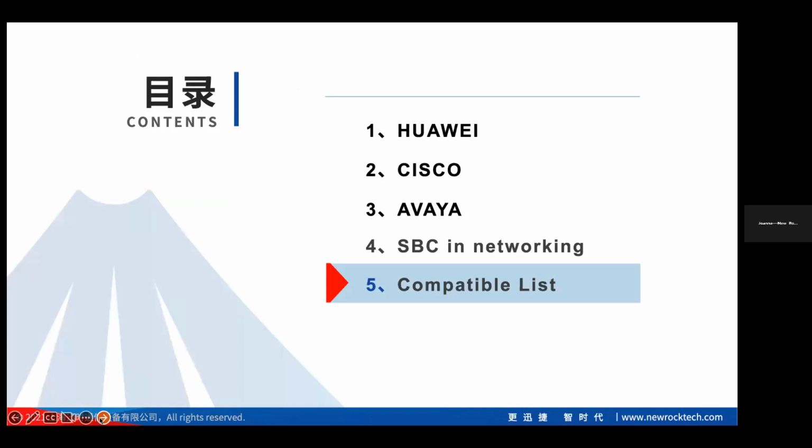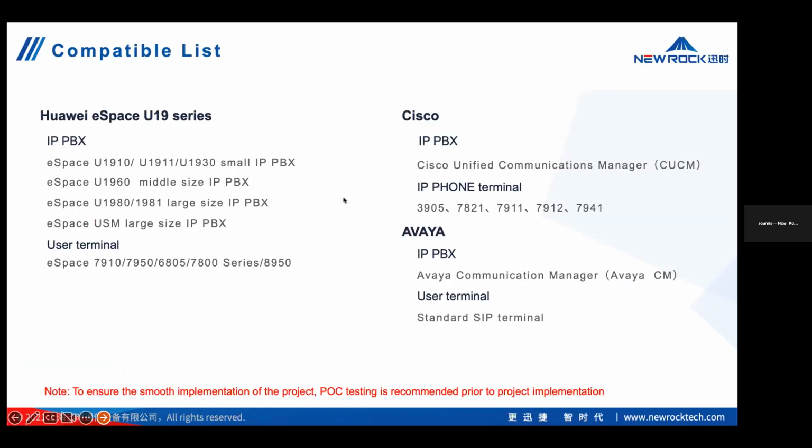The final one is a compatibility list we made for the products of Cisco, Avaya, and Huawei. This presentation will be sent after the meeting, and you can have a closer look at all the products we support docking with. The first is Huawei's East-based U19 series, from the larger ones to the smaller ones, and the user terminals, the different series of IP phones. Then Cisco's IP PBX, the CUCM, and their terminals, and Avaya's IP PBX, the CM, and their user terminals. Basically, all terminals that support standard SIP, we are able to connect with, although a POC test is always recommended prior to the project.